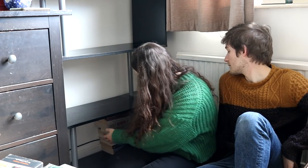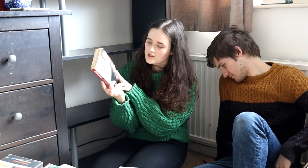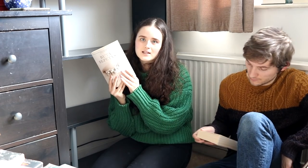And now we are onto our final pile. Okay, let's get this done. About a Boy by Nick Hornby, absolutely keeping, love that book. Between Shades of Grey by Ruta Sepetys, haven't read this one yet, and I'm not sure, I don't think I'm going to read this one, so I'm just going to pop that one on the goodbye pile.